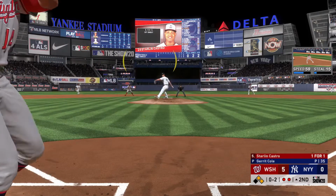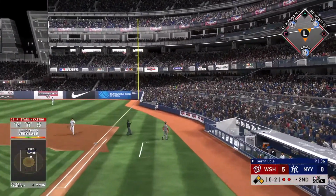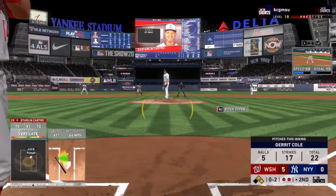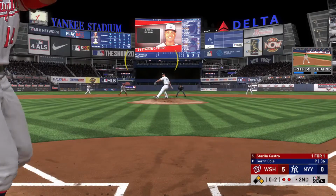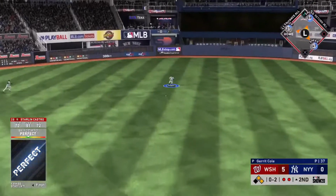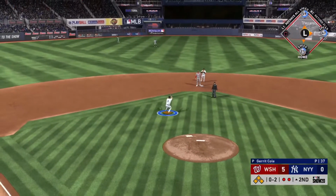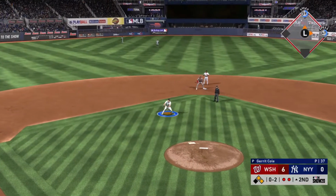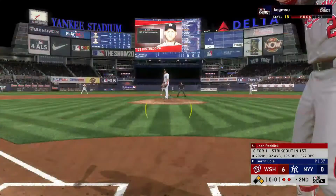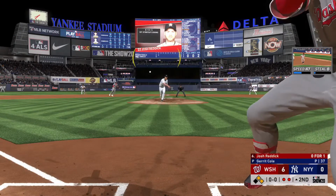This is a perfect time for him to break out that nasty changeup. Great arm action on it, bury something in the dirt, try and get a swing and a miss. Hit hard towards center. And that's in there, base hit. And the run will score from second here as that breaks it open to a 6-0 lead. Now batting, stepping in is Josh Reddick.